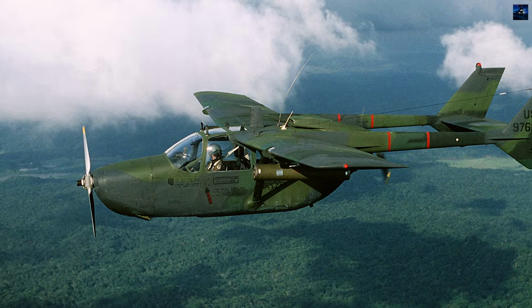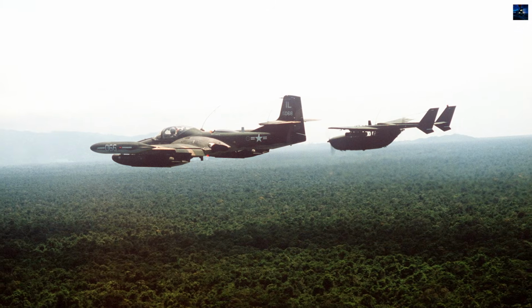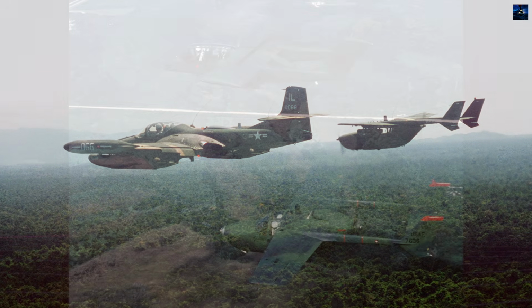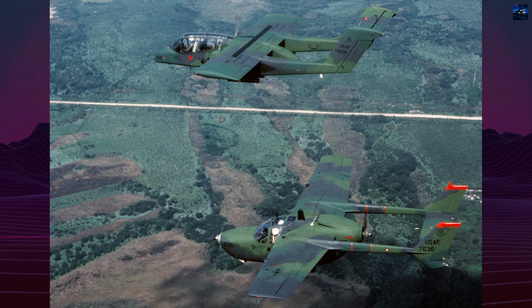The O-2 first flew in January 1967, entering production in March. The USAF acquired 532 aircraft by June 1970, including 501 O-2A variants for forward air control and 31 O-2B versions equipped with loudspeakers and leaflet dispensers for psychological operations.